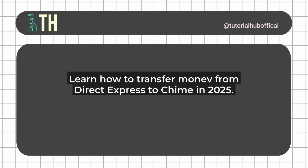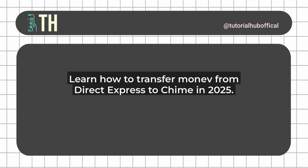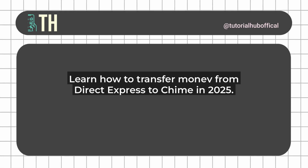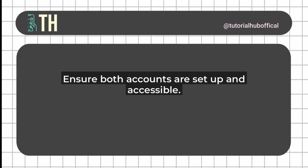Today, we're diving into a super practical topic: how to transfer money from your Direct Express card to your Chime account in 2025. If you're receiving federal benefits or just looking to move funds seamlessly, this guide is for you. With updates in 2025 making transfers even faster and more secure, you'll be set up in no time.